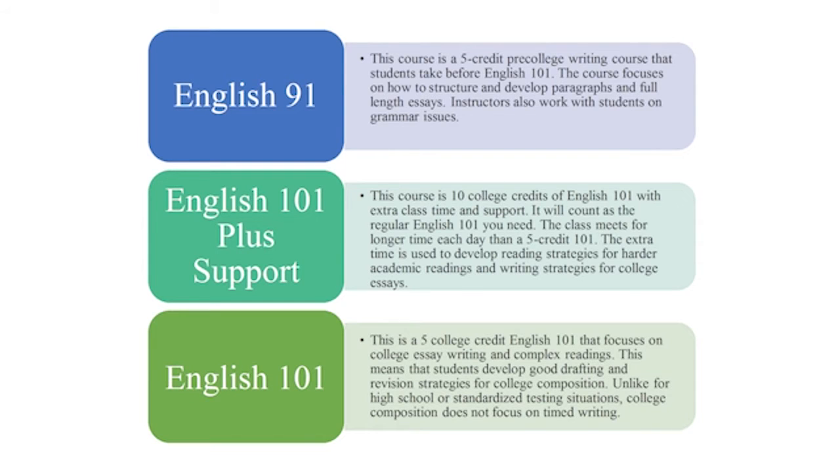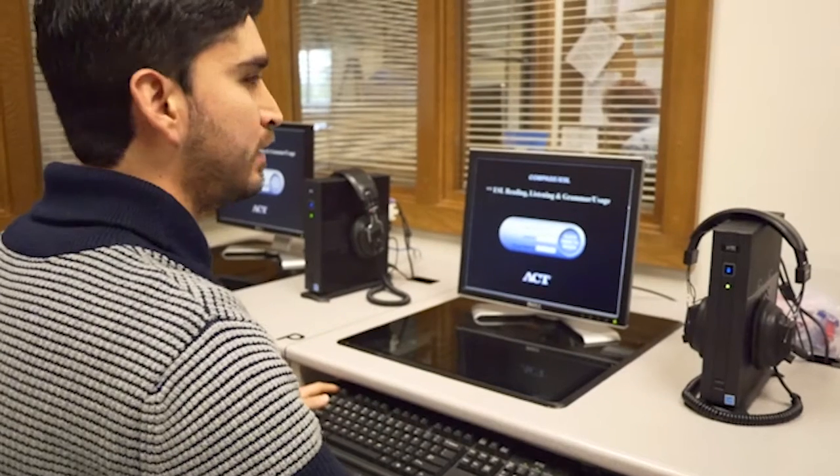English 101 is a 5-college credit course that focuses on college essay writing and complex readings. In this course, students are able to brainstorm and develop good drafting and revision strategies. Students will learn to communicate effectively by working on their writing process, thesis, context, and audience.